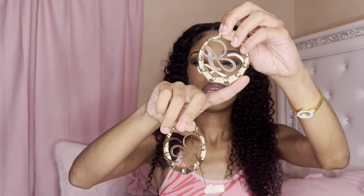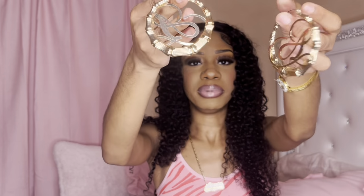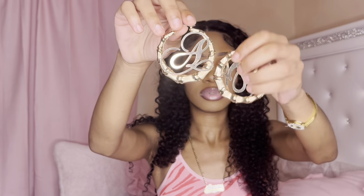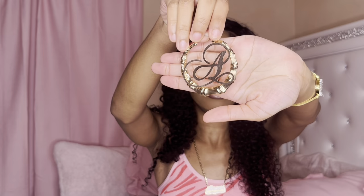Yes, hoochie, and they just say A, and it probably don't look like it say A, but it do. These are like bamboo earrings, I think that's what they call them, but I like to call these hoochie mama earrings because that's what they look like. They real cute. I know these gonna be heavy when I put them on, but they're not gonna be too heavy because they fake, but you get the gist.